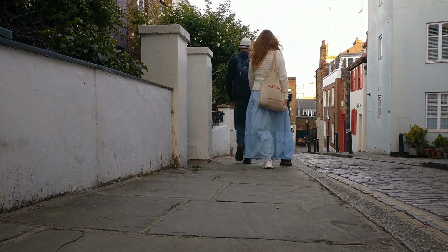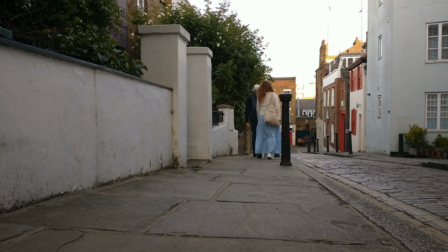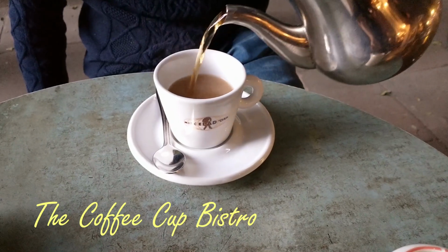A little way is Hampstead Village, with its numerous pubs and cafes. This is one of our favourites.